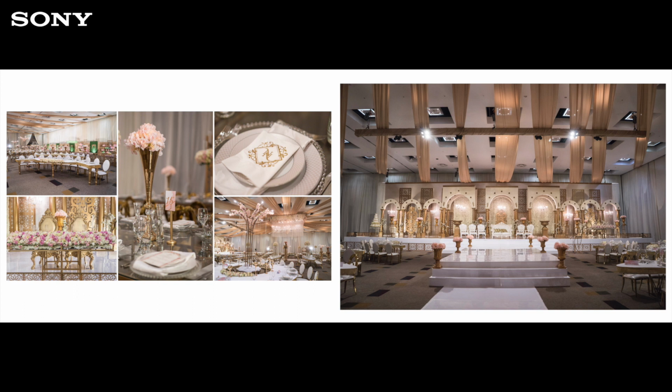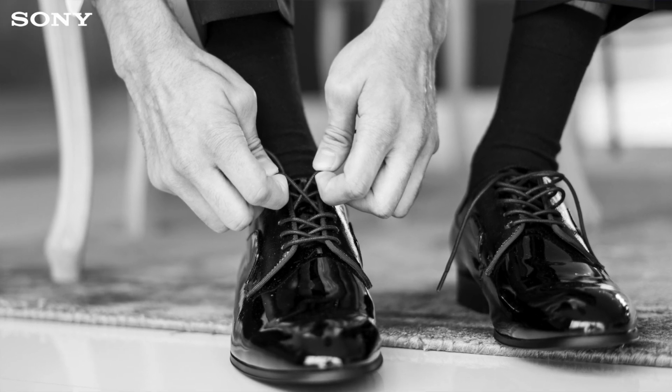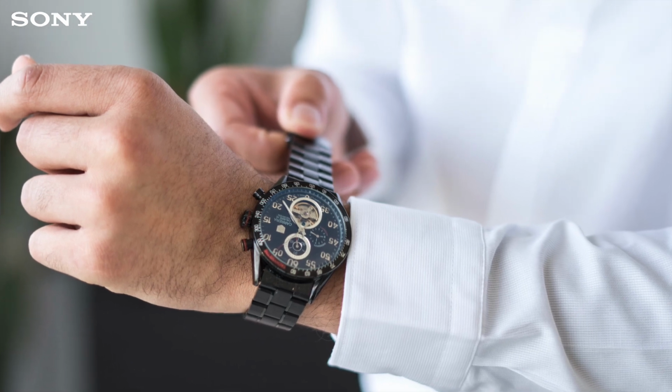In my bag, I have my favorite camera, the Sony a7R III. I have a 50mm f1.8, a 16-35mm f2.8 G Master, a 70-200 f2.8 G Master, and a speed light. When I get to where the groom is, I will always first look for the best available natural light, and then also for some interesting light.